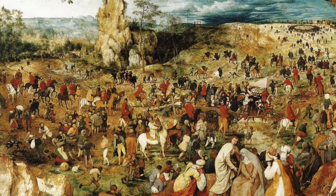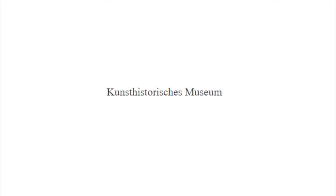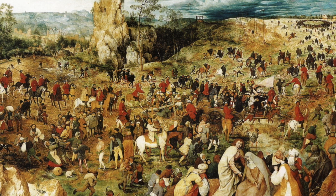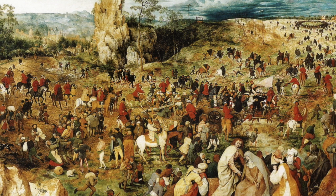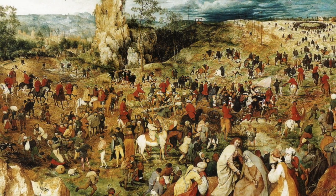This painting is The Procession to Calvary by Peter Bruegel. This painting currently hangs in a museum in Vienna, Italy. It is an oil-on-oak painting depicting the point in the Passion where Jesus has collapsed under the weight of the cross. This event has taken place in the exact center of the painting, indicating its importance within the piece as a whole.